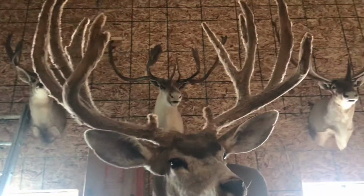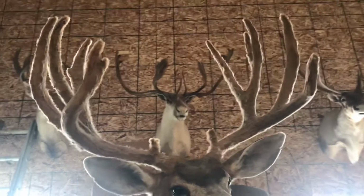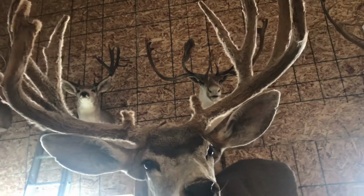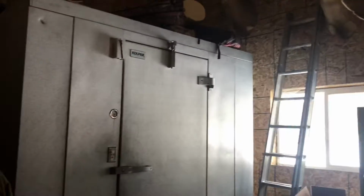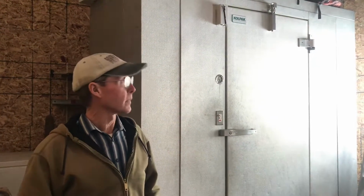So sometimes people will shoot one in the early fall and it'll still have the velvet on it. I don't like the way it looks, but some people do. Usually elk will start shedding their velvet in mid to late August. The bigger bulls usually shed the velvet first. Deer, usually mule deer at least, don't start shedding until the second week of September. It varies from year to year, but that's roughly the time frame. Okay.